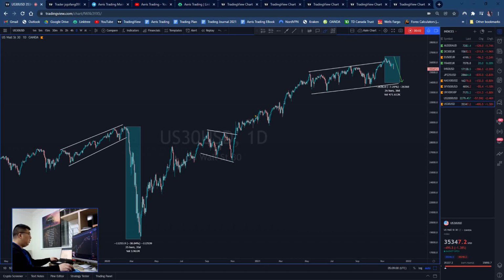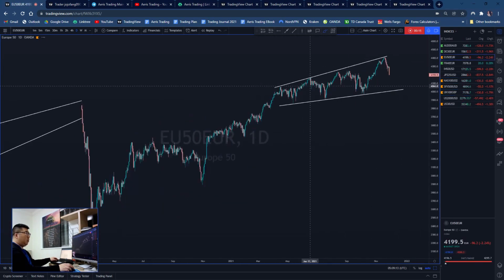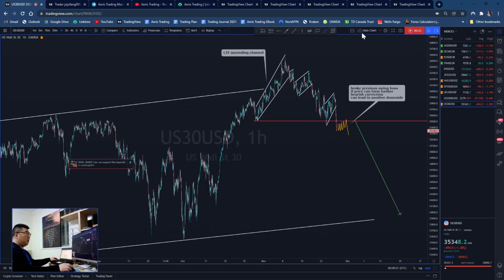Today I want to do a complete breakdown and price action analysis into the indices market. Specifically, I'm going to focus on Dow Jones, S&P 500, Nasdaq, UK 100, and Euro 50, which are the best ones that I see right now in the market for a possible bearish continuation. We're going to go into a full analysis, higher time frame into the lower time frame, discussing these indices markets and what are some bearish opportunities that we can potentially capitalize on.